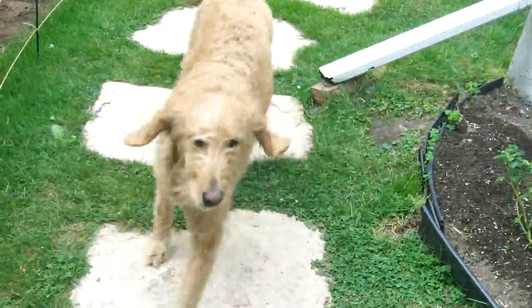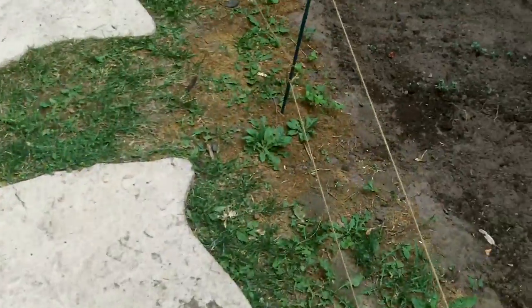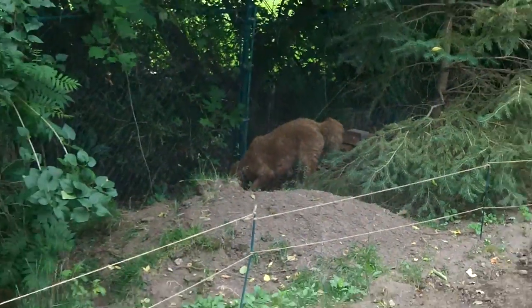Oh, and my dog's out. Hello, buddy. He's a happy boy. Yeah, he's looking for squirrels and mice and stuff. He loves that. Oh, he's found something else today. Dead thing, probably.